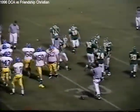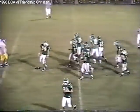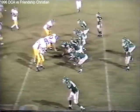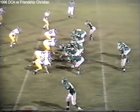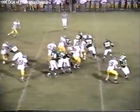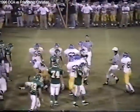We have Rizzi and Plasky in the backfield with Naylor. Plasky takes the handoff, comes up the left side. Gets out to about the 30, maybe the 35-yard line. We have a flag on the play.